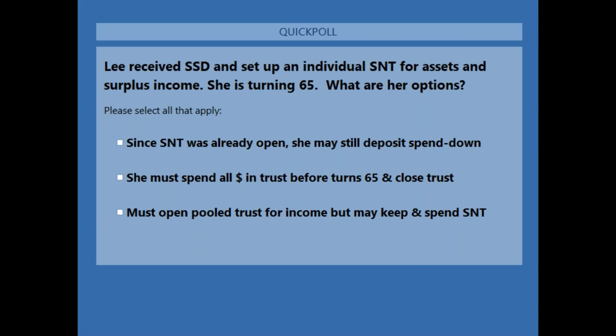Oh, everybody's doing great responding. So 28%, it's going up. All right, people are still voting.